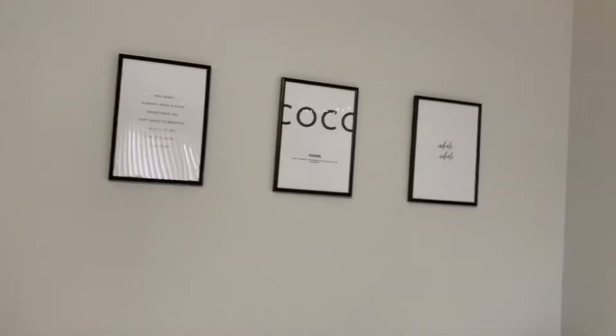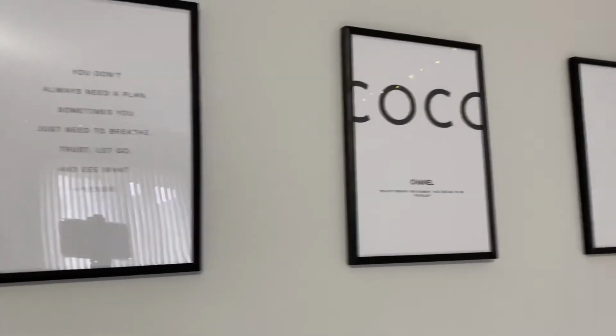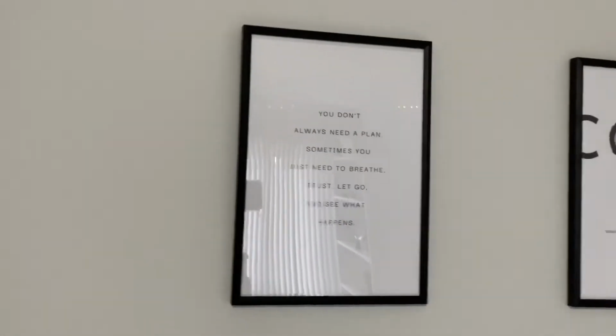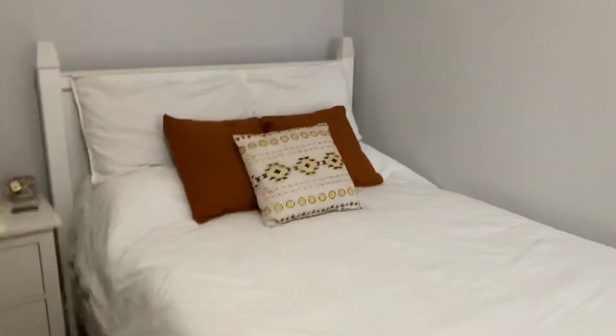And then I have these posters that I actually printed, to save money. But the frames are from IKEA, and if you want, I could try to link how I did this, but you just go on Canva and type in whatever you want. It just says these cute little sayings. But yes, okay, we're gonna move on.